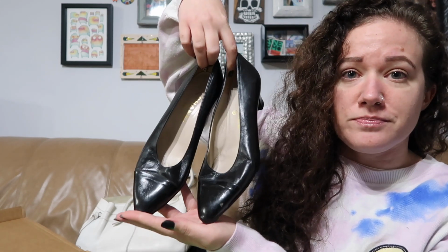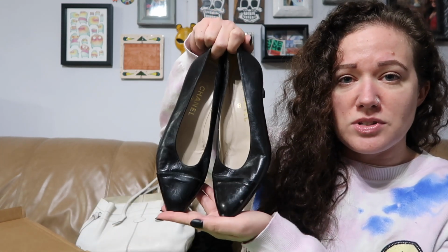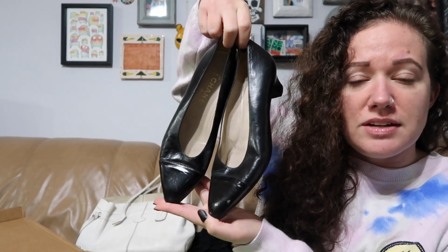Most of the leather is in good shape up here towards the back of the heel. There aren't really any scratches or scuffs. It's mostly just the toe area that needs some love. So I'm excited to see Chanel for the first time, and hopefully these will sell for an okay amount. Considering the condition, I don't know how much I will get, and especially since I've never sold this brand. So if you have any suggestions, please feel free to leave them in the comments.